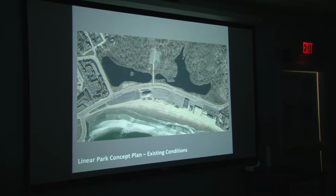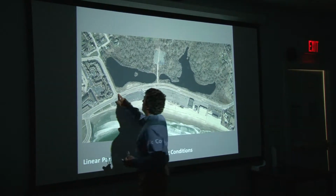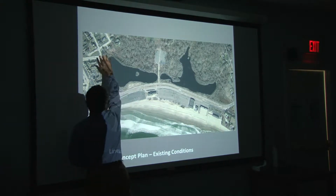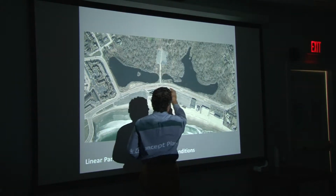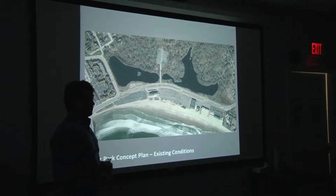My name is Randy Collins. I'm a landscape architect with Beta Group and have been hired to work on the linear park project for the Friends of Canonchet Farm. So the project limits generally are running along here. We've taken a look at also up into this zone as well as up in here and all the way to about there. And I'm going to talk about a couple of ideas for the intersection as well.